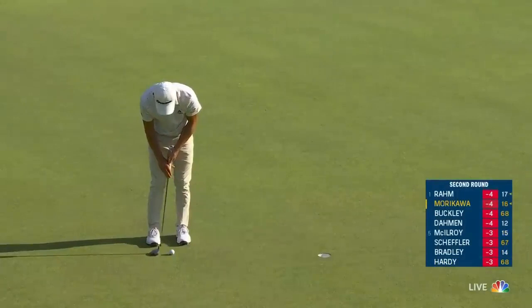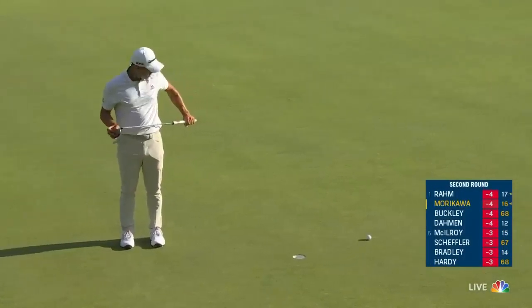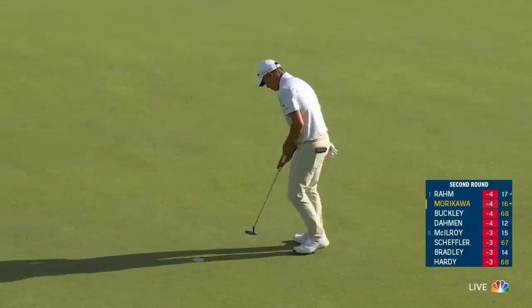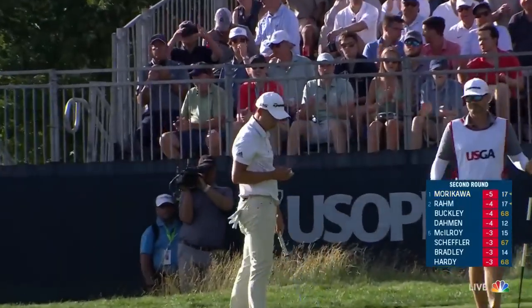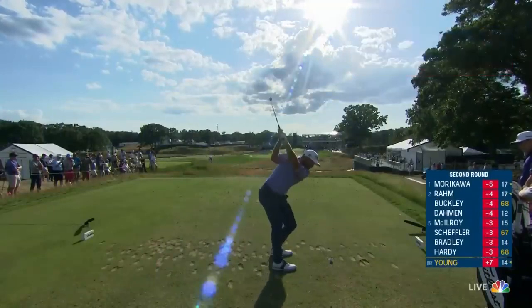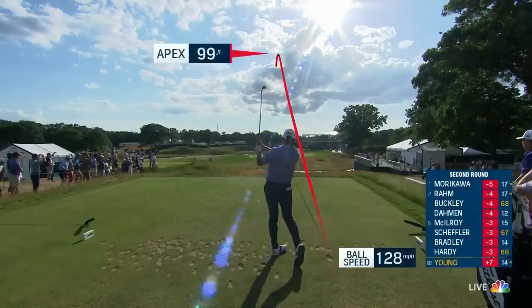He is perfect so far this week from inside of 5 feet. And sure enough, if you don't release the head, you will hit pulls. The opposite of what you think. All right, it's an easy birdie, though, and he moves to 5 under, and he has the lead. Cameron Young. This just happened a moment ago over at the 6th. Again, the yardage up today. Some 27 yards, 165 yards for Cam Young. Trying to do something special to make the cut.